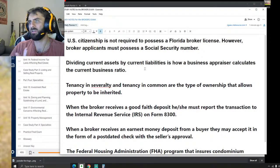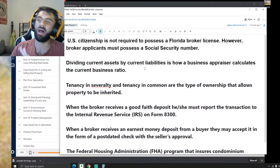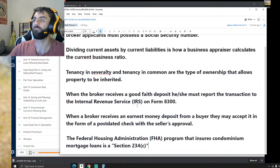Tenancy in severalty and tenancy in common are the types of ownership that allow property to be inherited. Tenancy in common, tenancy in severalty. These are the ones that allow property to be inherited.